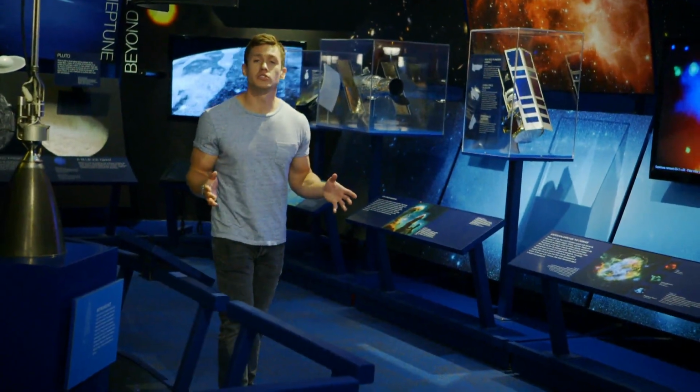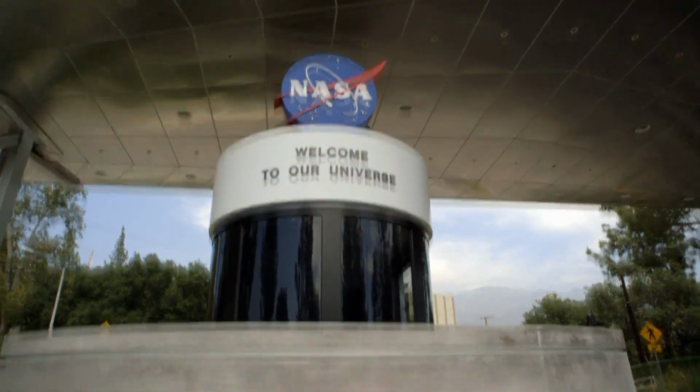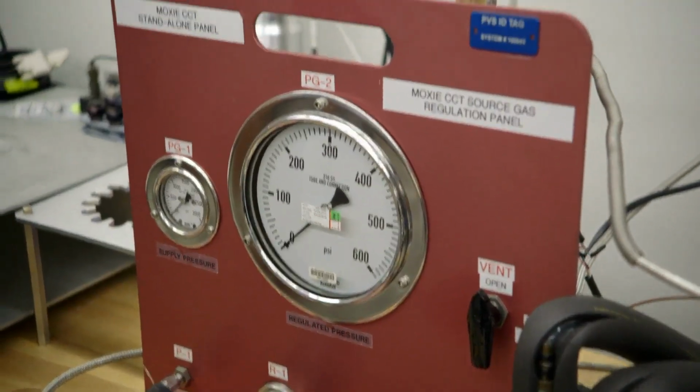One of the major concerns with sending a manned mission to Mars is simply how heavy everything is that needs to go there. And one of those things is oxygen. But what if there's something that could create oxygen on the red planet? Here at the Jet Propulsion Labs in Pasadena, California, scientists are working on something that can be a breath of fresh air for the Mars crew.